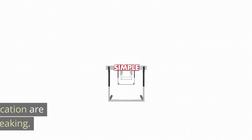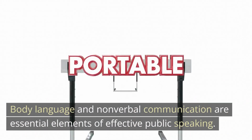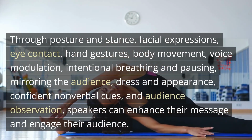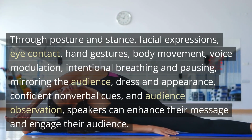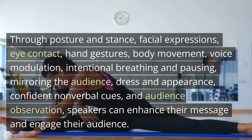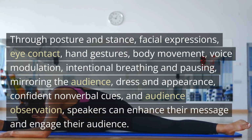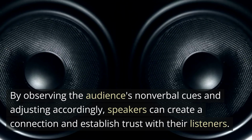Summarization. Body language and nonverbal communication are essential elements of effective public speaking. Through posture and stance, facial expressions, eye contact, hand gestures, body movement, voice modulation, intentional breathing and pausing, mirroring the audience, dress and appearance, confident nonverbal cues, and audience observation, speakers can enhance their message and engage their audience. By observing the audience's nonverbal cues and adjusting accordingly, speakers can create a connection and establish trust with their listeners.